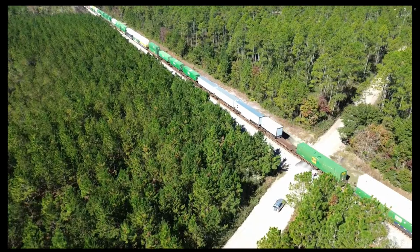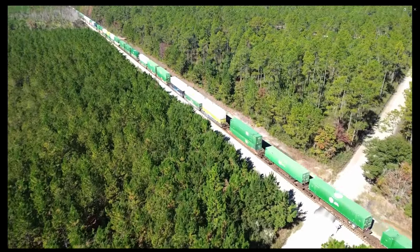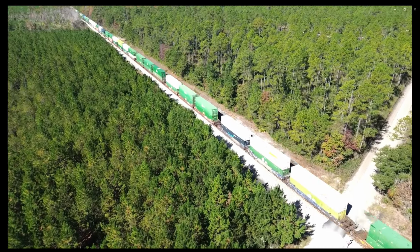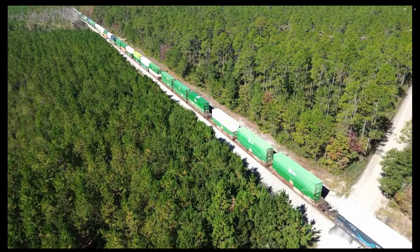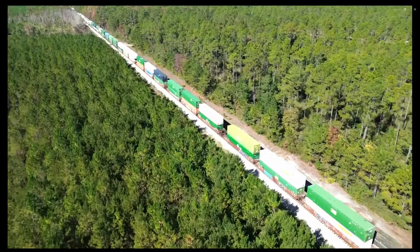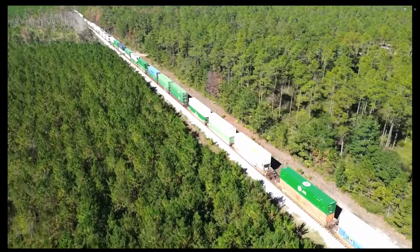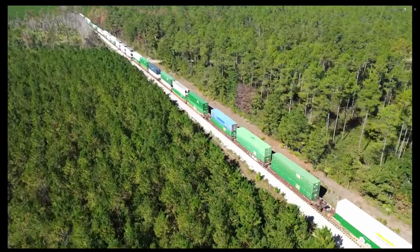As you heard before, this is NS 29F, originating from Chicago, Illinois, and heading to Jacksonville, Florida. This priority intermodal has two Norfolk Southern engines. The lead engine is AC44C6M, and the second engine is ES44AC.